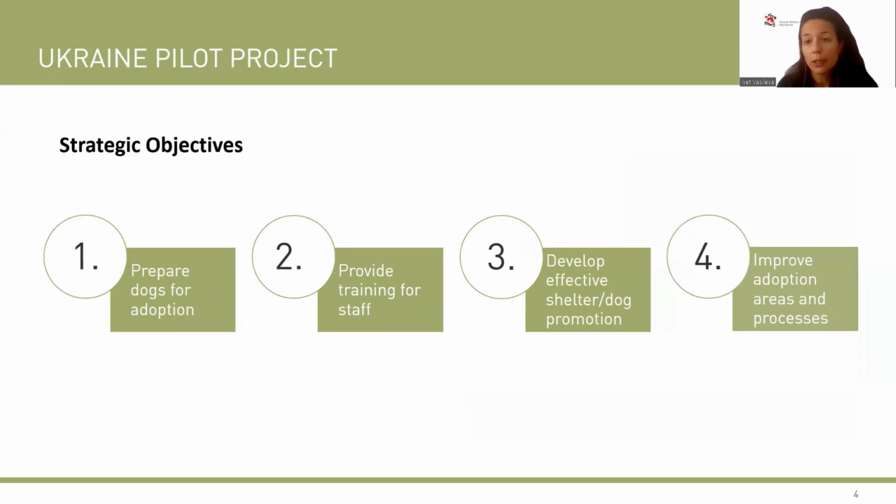So based on our assessment, we decided on four main strategic objectives. So the first one was to prepare the dogs for adoption. The second one was to provide training for the staff. The third one was to develop effective shelter and dog promotion. And the final one was to improve the adoption areas and the adoption processes.